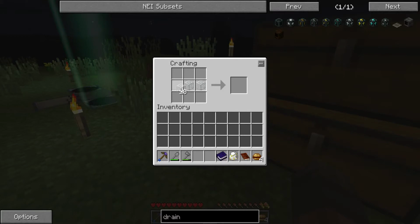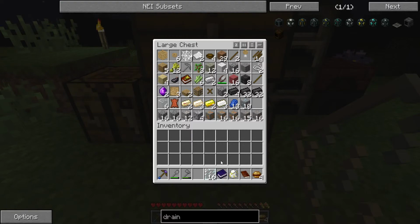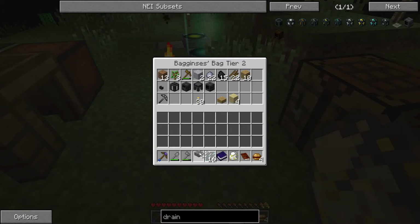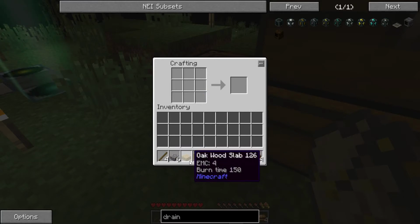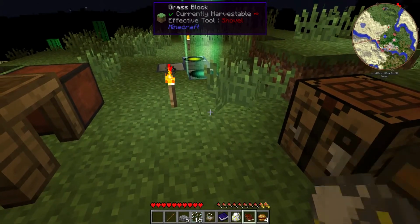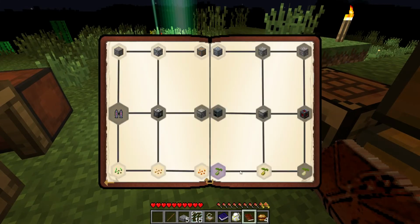The seed analyzer thing, glass pane. I need to manage my inventory a bit better, or a lot better actually. So what was it? Sticks. Put all of that away. I think it was this and that and that, that and that. Yeah, wow, I remember that. Seed analyzer. Quest book. Making tons of progress here. Finally.